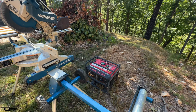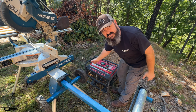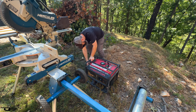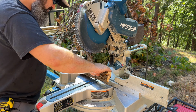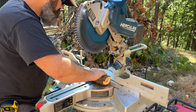Let's take a look. I had already warmed up the generator here, so it should start up very simply. You might wonder what I'm doing here. I'll explain here in a moment. This is for a wedding.